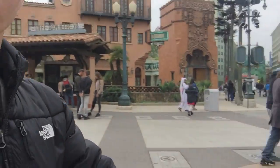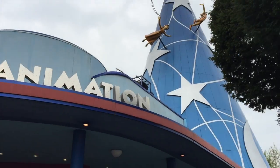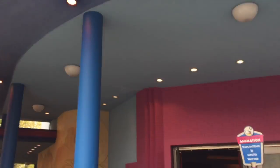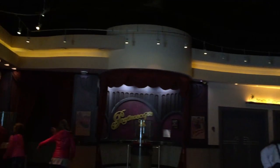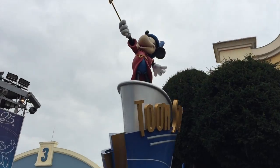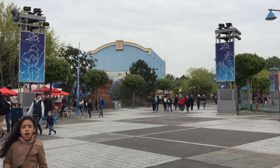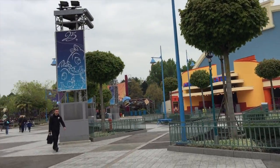Now we're crossing back over the Hollywood Boulevard section in Studio One, and we're going into Toon Studio, which has Crush's Coaster and the Ratatouille ride. So this is the Art of Animation of what they used to have at Hollywood Studios. I might as well go inside. It looks like they have a theater in there where they play movies. A lot of little exhibits. So there's the Animagic Theater, which used to host a show called Animagic. Now it hosts a show called Mickey and the Magician.